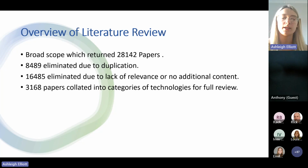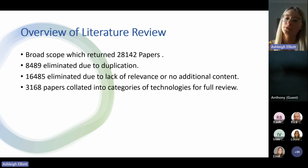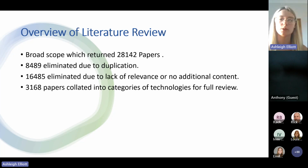So we had 2 searches in our literature review, one which focused on on-site methods for foodborne pathogens, and then a more general search which was looking at on-site novel methods in any field. And our literature search looked at literature from the last 5 years, so from 2018 to 2023. So these searches returned about 28,000 papers, 8,000 of which were removed by the software we were using as duplicates, but we then had around 16,000 papers to screen by reading the title and abstract and deciding whether it was relevant and we wanted to take it forward to our full text review stage. So we then had over 3,000 papers to evaluate in the full text review, and these were grouped into the technologies which the paper was looking at.